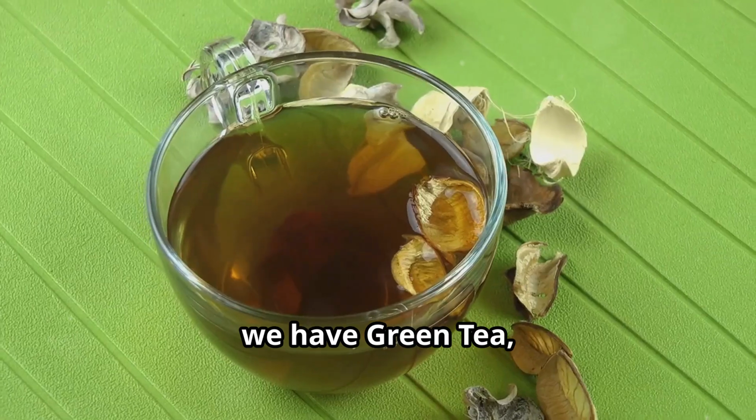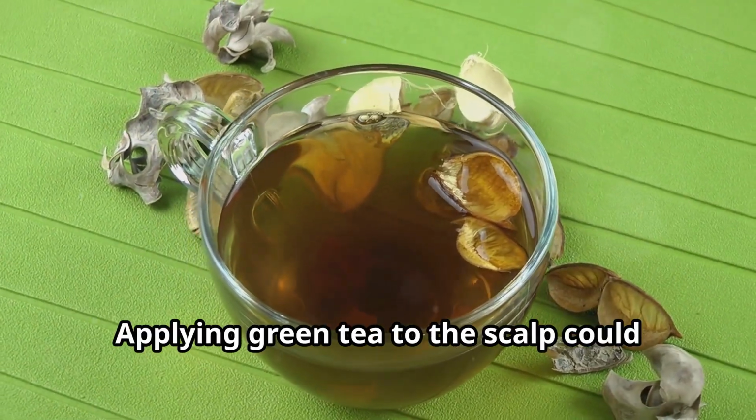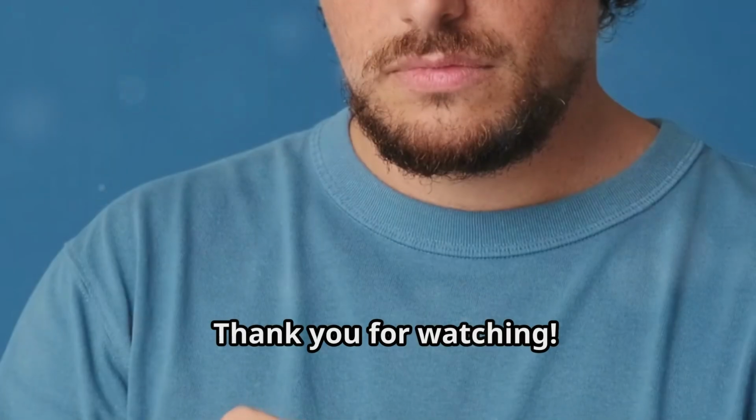Last but not least, we have green tea, the antioxidant-rich beverage that's not just good for your insides. Applying green tea to the scalp could potentially encourage hair growth and reduce hair loss.